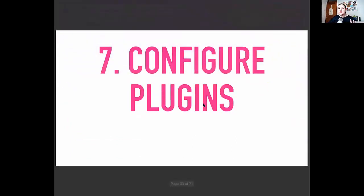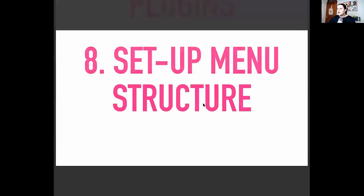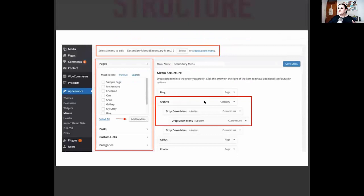So once you get Divi installed, you configure your plugins. Right? So you make sure all of those plugins that I was talking about before are working, and then we move on to structure. Right? We don't get into the sexy design part yet. It's all about setting up your menu structure. And within WordPress, I always recommend going into the admin side and setting up dummy pages, right? Just fleshing them out.